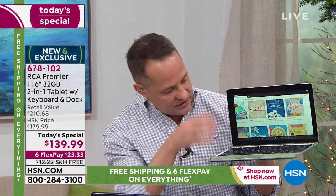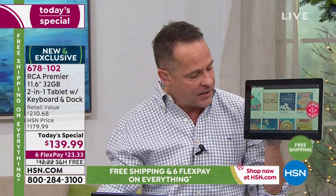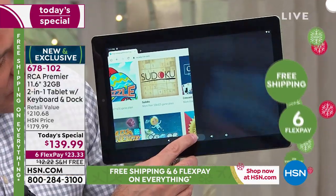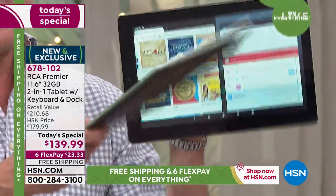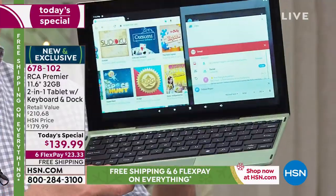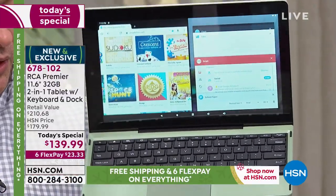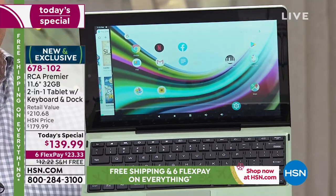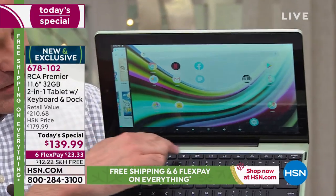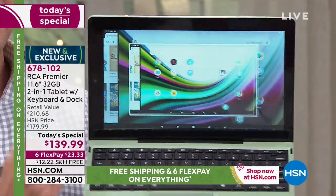So I'm on hsn.com. In fact, here, let me just take the keyboard off for a minute. I'm on hsn.com and I'll even start multitasking again just to show you. Just the tablet, right? Now I'm gonna put the case on it that really kind of turns it into a mini computer. Immediately these keys are at your disposal. Did you see what I just did? I just went to the home screen by pressing one button.